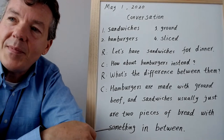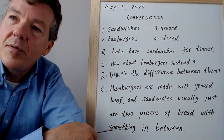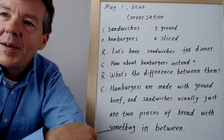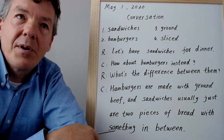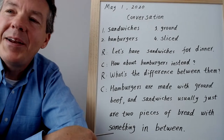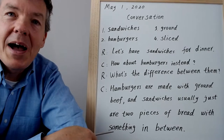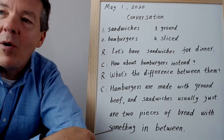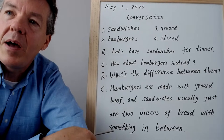So the words we want to focus on, just a few words, are sandwiches. Sandwiches. Hamburgers. Hamburgers. Hamburger. This is good. Yeah, that's why we're doing it. Just keep practicing. I want a hamburger today. Ground beef. Ground beef.